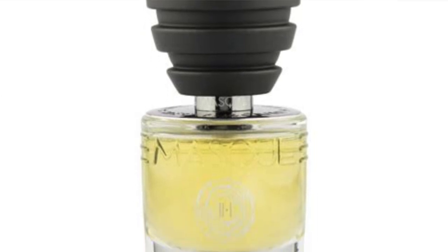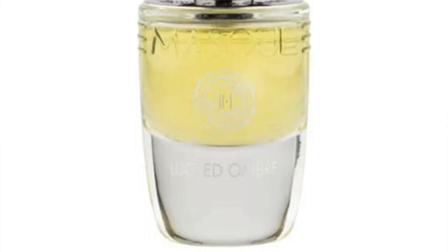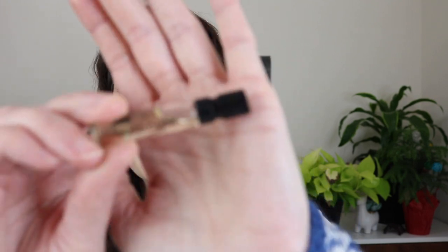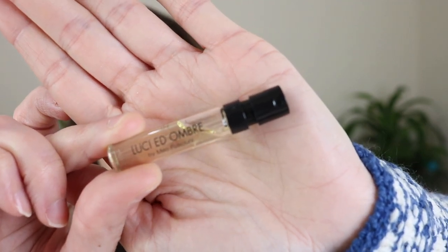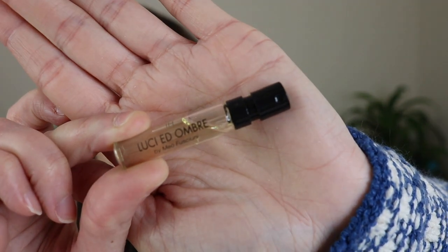Okay. The next one is called Luci Ed Ombre. Let's say Luci Ed Ombre. I'm not sure. I'll show you guys and you can be the judge. Luci Ed Ombre.